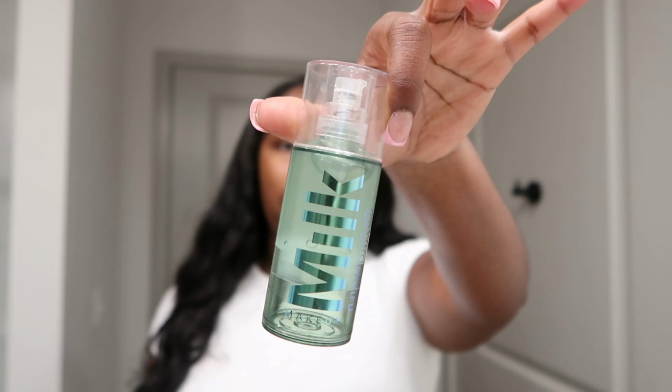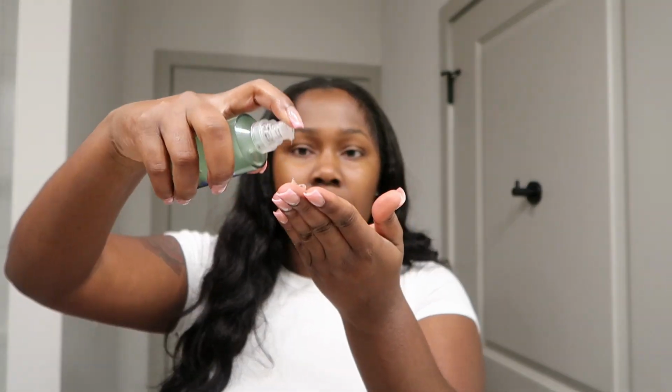So I moisturize my face first, then I go ahead with the primer. I do have two primers. I alternate between the Milk primer. I also have the e.l.f. primer, which I don't know where it's at. That's why we're not using it today, but it is the e.l.f. grip primer. The Milk one is pricier than the e.l.f. primer.